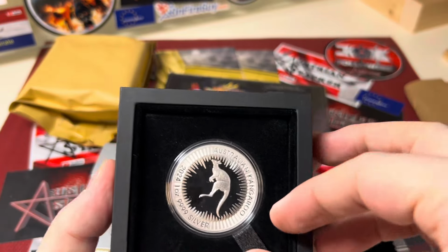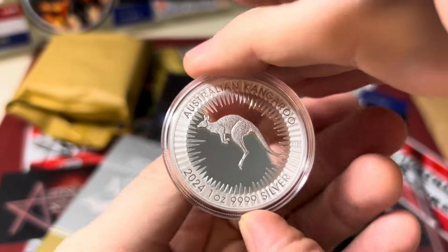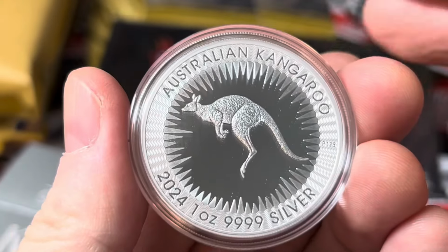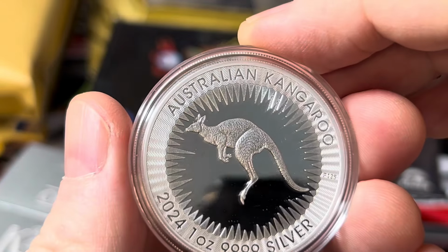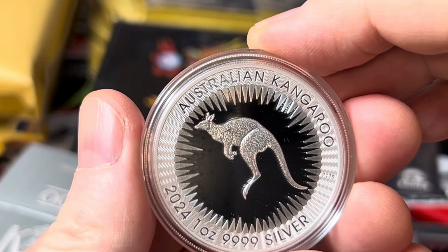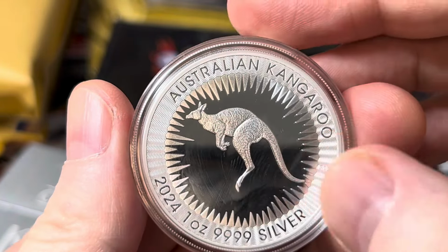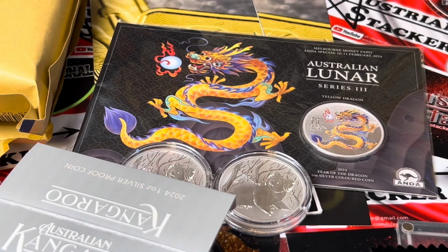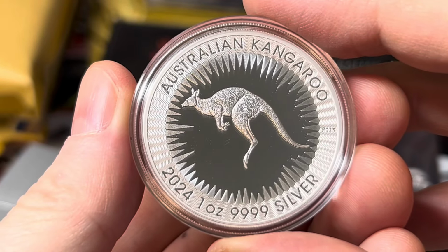And this is it. So I need to take care that this will not be a face reveal video. So this is the 2024 proof kangaroo. I hope that this is just because it was very cold outside. So let me clean this a bit. No, it's definitely not on the coin. This was just on the capsule because it's really cold outside today.